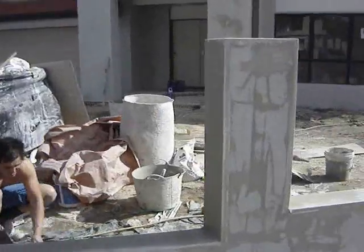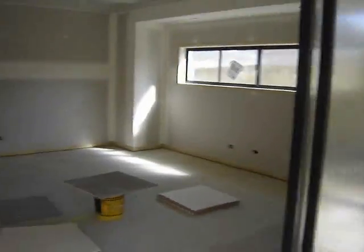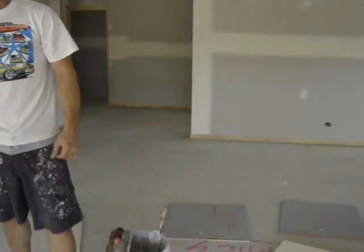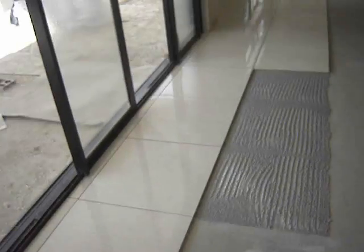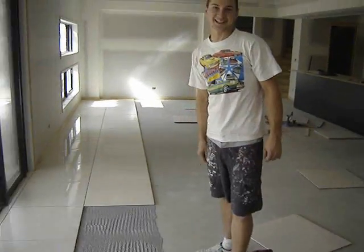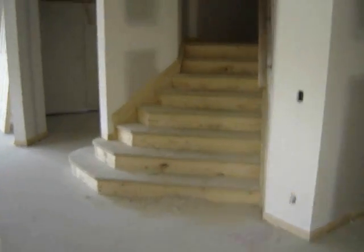Now he's got a problem with the tiles. This is a wall that I'm going to paint. Here he is, Chris the old tiler. There we go, look at those, 600 by 600, 2 foot square. Nicely. Yeah, nice. There's my nice designer stairs there.